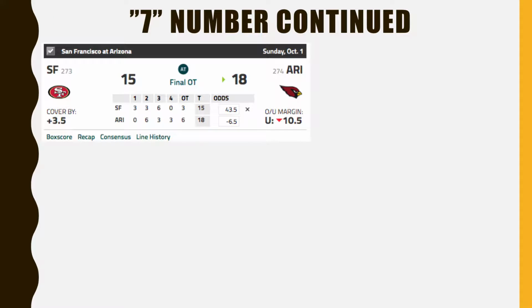All right, 7 number continued. Let's look at some. The 6.5 is the number we associate with the 7 number. So San Francisco played Arizona. Arizona was the favorite at -6.5. San Francisco was the underdog at +6.5. Now, what's interesting, look at the margin of victory. It's the 3. San Francisco covered this number by a big margin, 3.5.